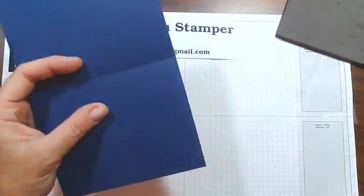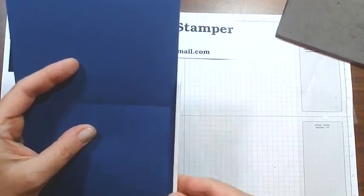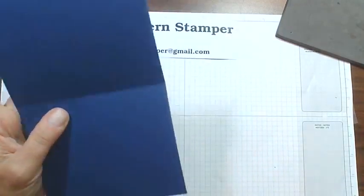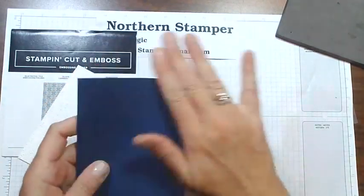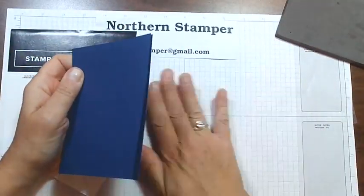Another thing that you can do when you get those fraying edges is get a nail file and just file those little edges down. There you go. See, very simple. Okay, and that takes away those little burrs off the paper.